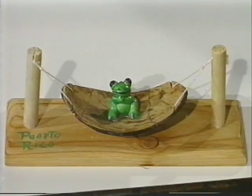When my children and I visited Puerto Rico, we were given a little coquí, and my boy wanted to take it with him on the plane. Of course, it wasn't allowed, but that's as small as it is. Now, because we're talking about Puerto Rico, we're going to see some pictures of the typical birds of Puerto Rico.